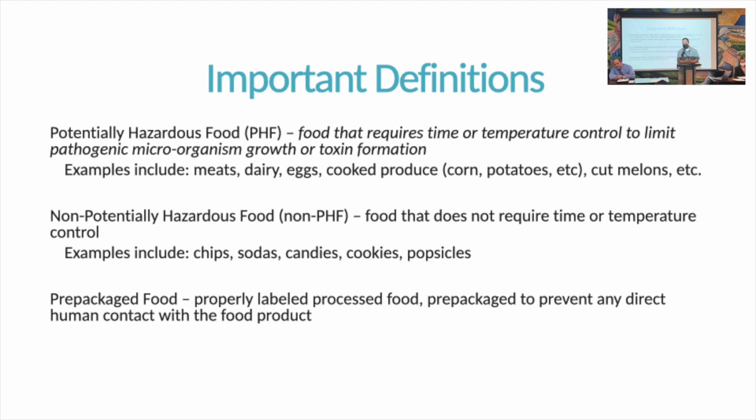Okay. Some important things to know is basically what is a potentially hazardous food. So our talk is going to refer to PHFs, or potentially hazardous foods, several times. But potentially hazardous food is foods that require time or temperature control to ensure the food is safe. It's basically things that can spoil if they're left out of temperature. So animal products, meat products, dairy products, cooked vegetables, all of these things are potentially hazardous and need to be maintained at a safe temperature.